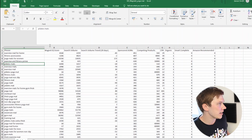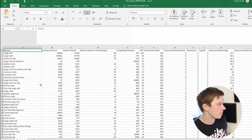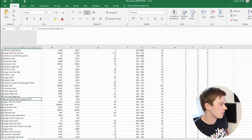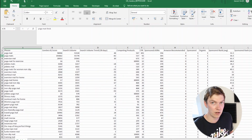I'm just going to copy the Magnet one, just copy everything, and then I'm going to paste it into the bottom of my Cerebro list like this. So now I've got a huge list, you can see, of 78 keywords, which I can start to analyze.